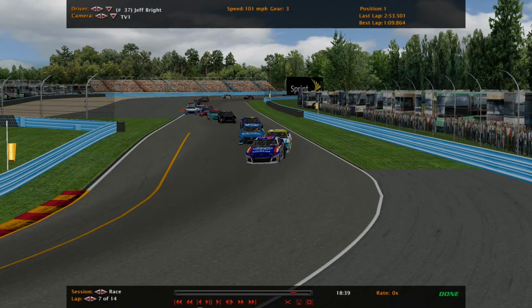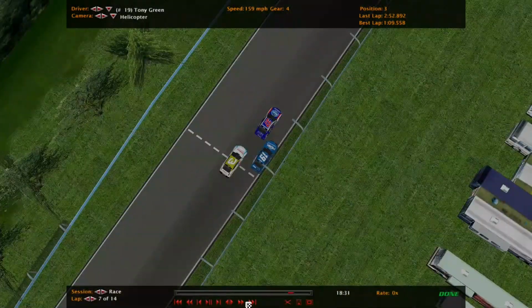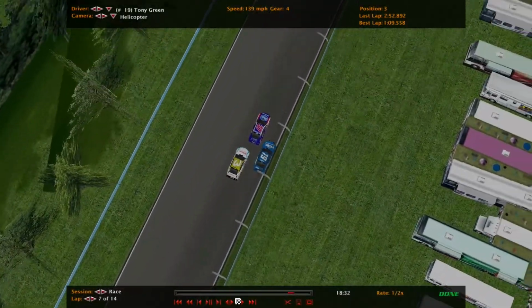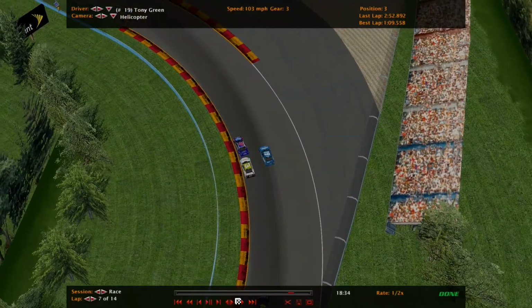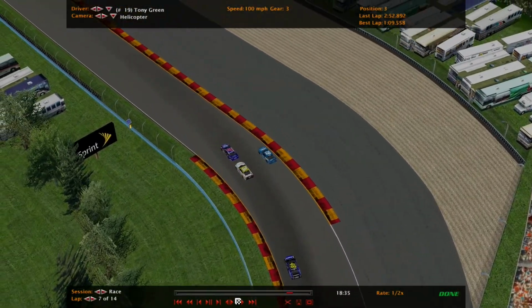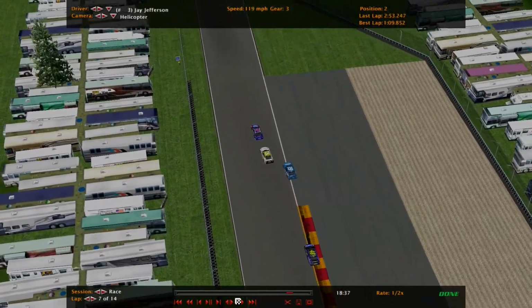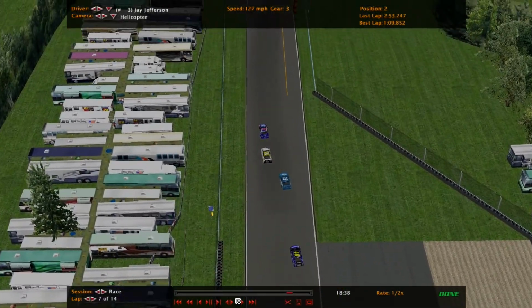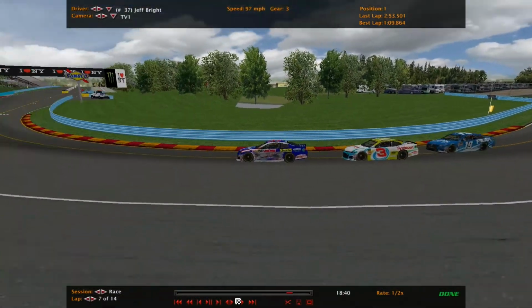So here they come. Actually, let's rewind it just a little bit more. See, Tony Green, he had him. Kind of. He was in second. Oh, the 3 gave the 37 a little bump, trying to bump him out of the way, trying to give him the bumper. And then Green overdrives it. He goes off the course. That gives the 3 car second place back. He falls to third. And the 37 just keeps overdriving turn 7.